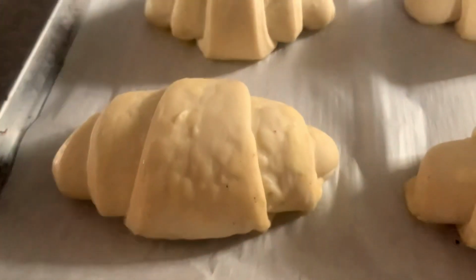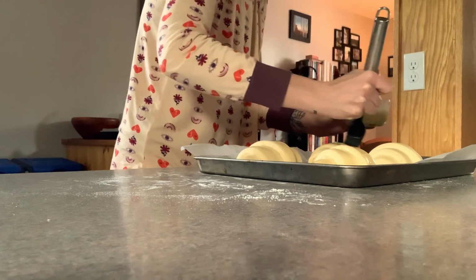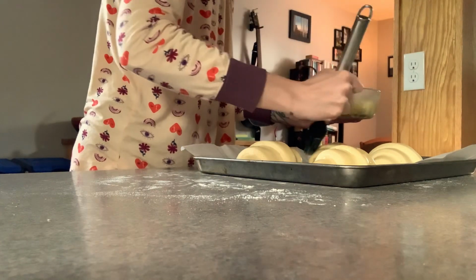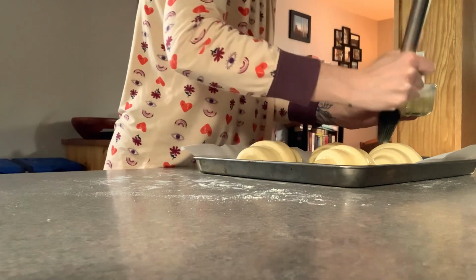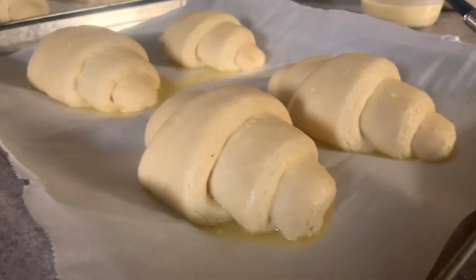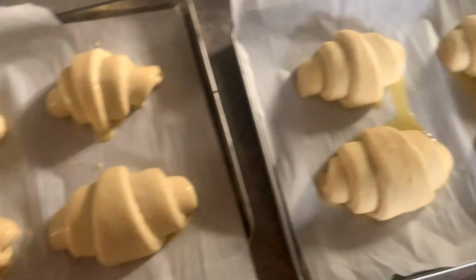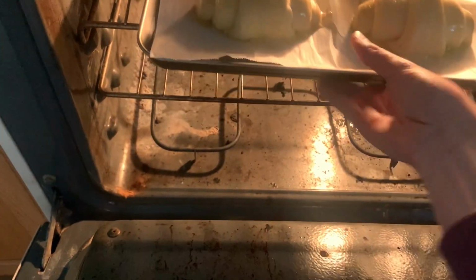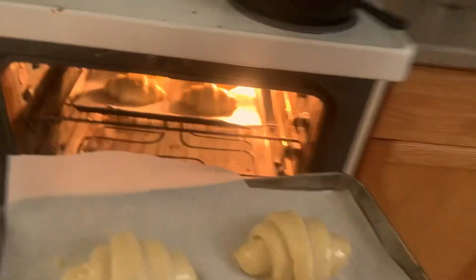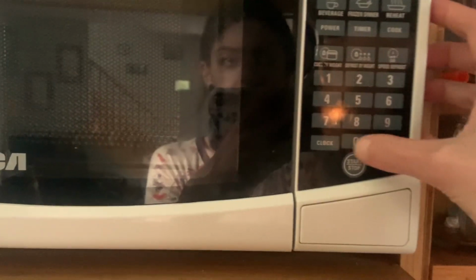Butter leaked out of the other ones. That one's a little chunky. So, fingers crossed. These ones leaked out as soon as I put them in the oven. I think it was just because they were on the top and it was hotter. So lesson learned. Those ones are a bit bigger. Just gonna set a timer for 10 minutes so I can flip them.